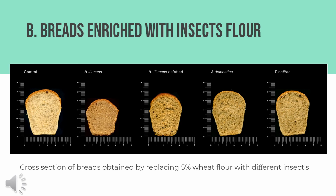The color of insect flours was measured to find possible correlation with crumb color. The addition of insect flour affected the nutritional composition of breads. Breads containing A. domestica flour showed the highest content of proteins, which was expected since it had the major percentage in flour. All insect flours provided IDF and SDF, although their contribution to the soluble dietary fiber fraction was more noticeable. There was a marked difference in IDF in the sample containing T. molitor compared with the rest of the samples. However, results obtained in the present study show the alternative of insects to be used as ingredients in baked goods.